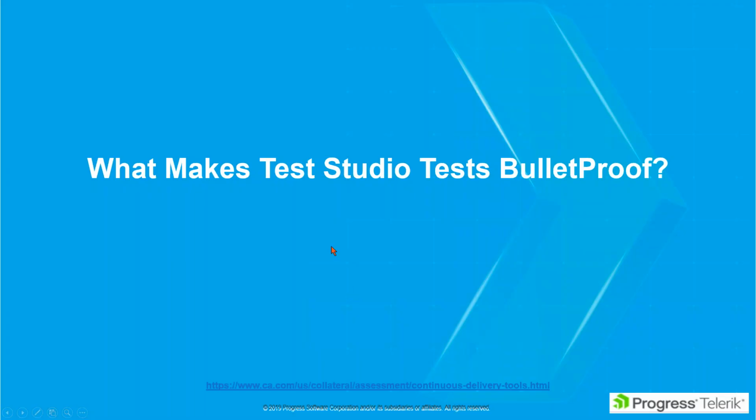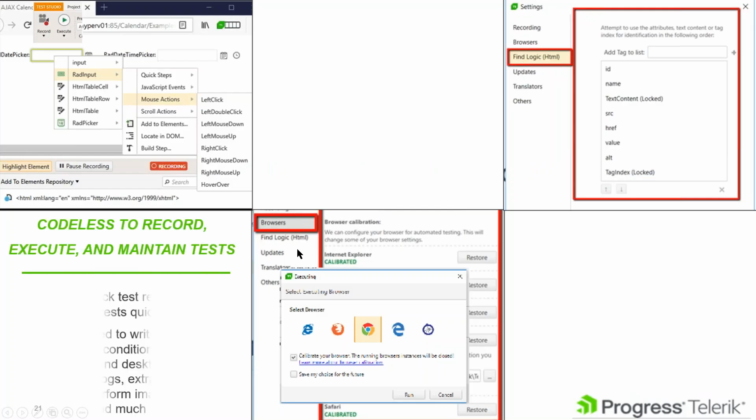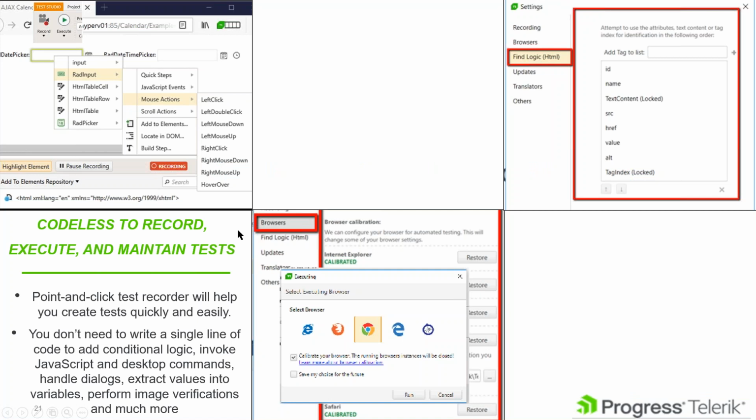So what makes Test Studio's tests bulletproof? Really, there are a lot of things that differentiate Test Studio. One is the ability to codelessly test, to record, execute and maintain the tests, and that's an important part. Test maintenance over time typically becomes a very big burden, no matter if it's manual or developer driven. We've really tried to make Test Studio something that continues to maintain those tests in a way that doesn't require code.